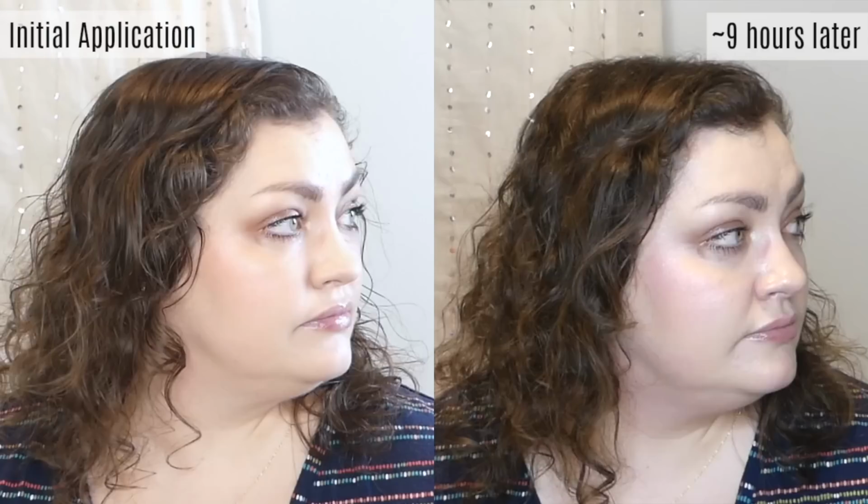It looks a little shiny at the end of the night here, but nothing atrocious. It cracked around my mouth again in my smile lines and whatnot, but it looks much better. The fade is much more graceful tonight. I would say it looks the best today here on day three and has felt the best. But overall, I just personally will never be using this product again.